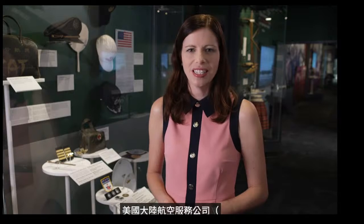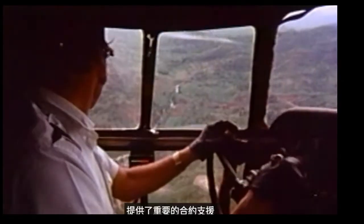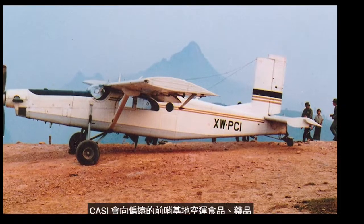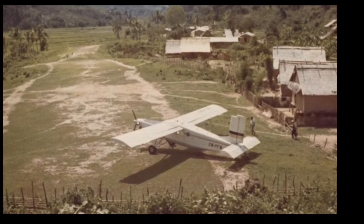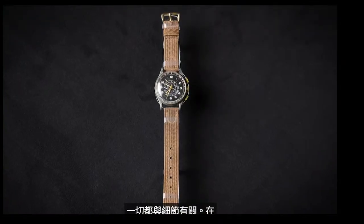Continental Air Services Incorporated, or CASI, was owned by Continental Airlines and provided important contract support to the CIA during the war in Southeast Asia. CASI flew in food, medicine, and other essential supplies to isolated outposts during the Vietnam War. In this case, you'll again see the lengths that the CIA goes to create the cover. It's all about the details.